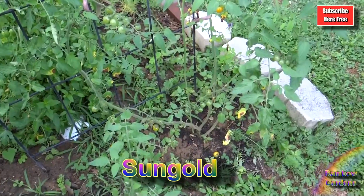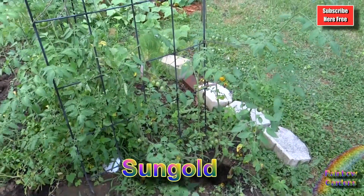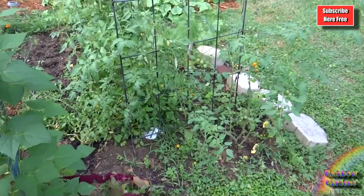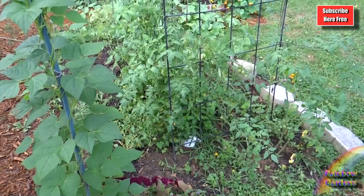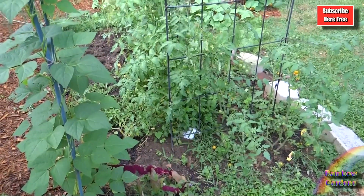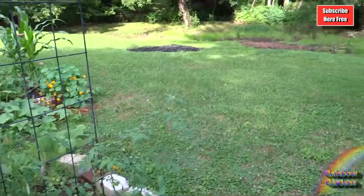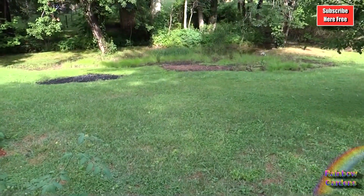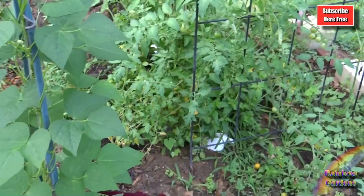The Sun Gold's not doing very well here, and I just know it's this location in the garden. I've grown the Sun Gold before, and it was a monster, but it was in another area in the garden. And your sunlight is everything, and this is a very wet spot, very clay, very heavy clay here. And right there, it's almost like a swamp. That's just water over there, and all that is grass growing on top of the water. So that'll give you an idea just how wet it is over here.